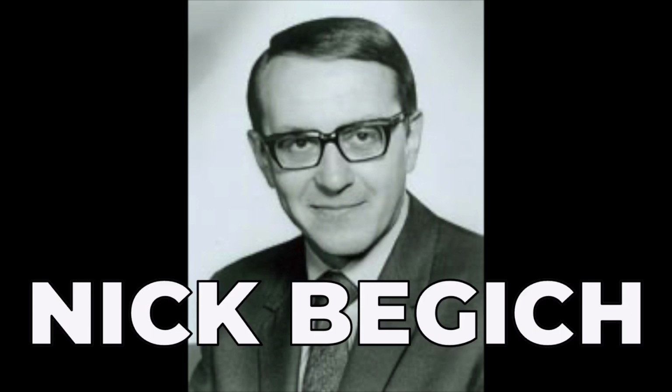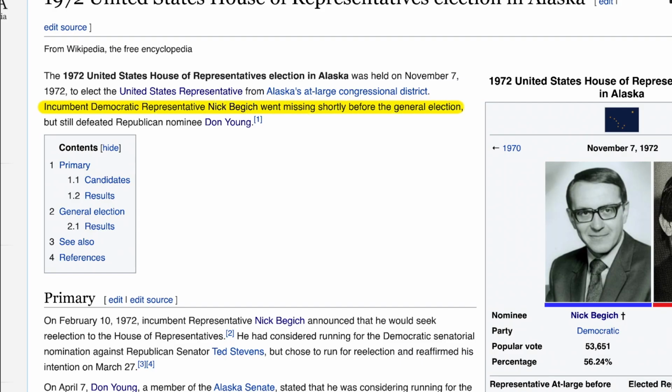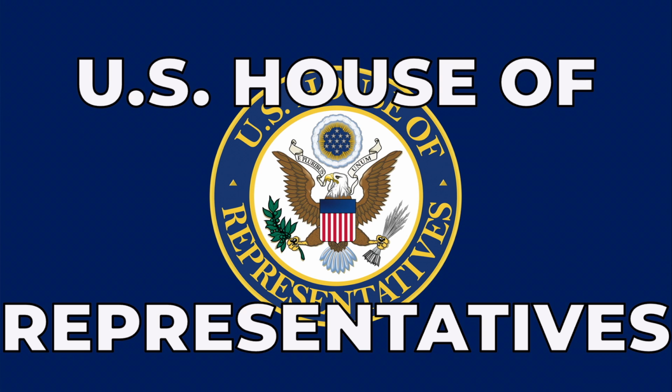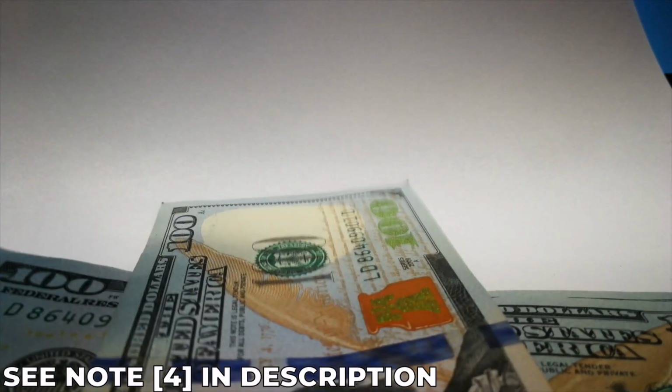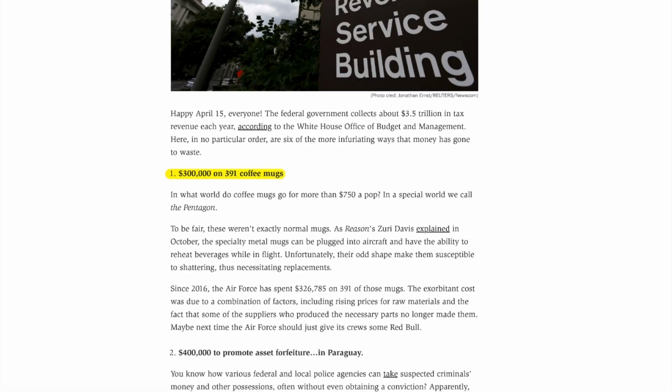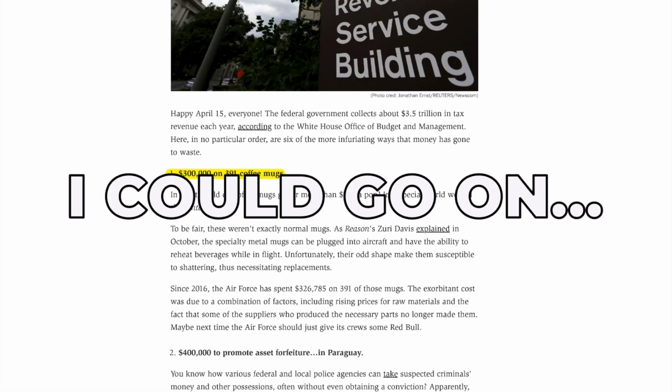In 1972, the building was renamed after Congressman Begich, who disappeared on October 16, 1972. Incidentally, he's the only dead person to have won an election to the United States House of Representatives. Yeah, taxpayer money is going to fund a salary for a dead person. Also, $300,000 on coffee mugs. And I could go on.